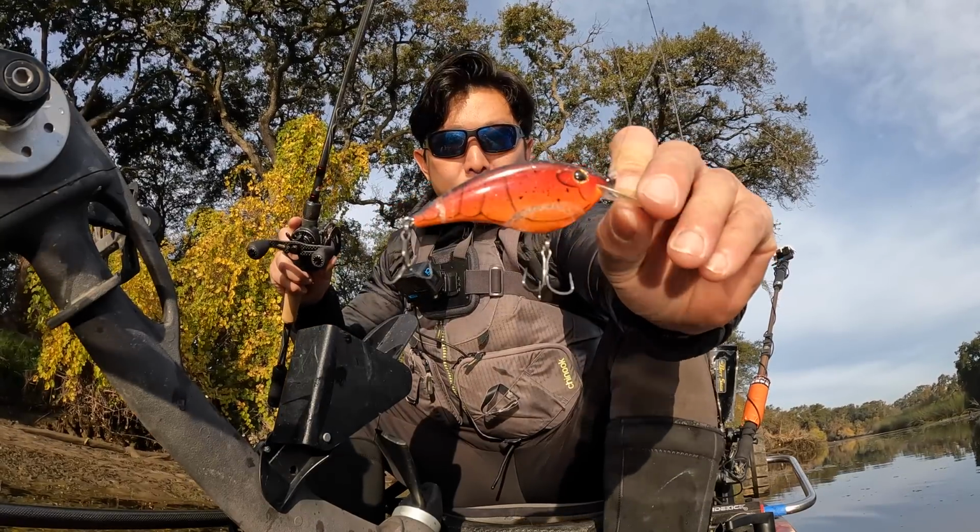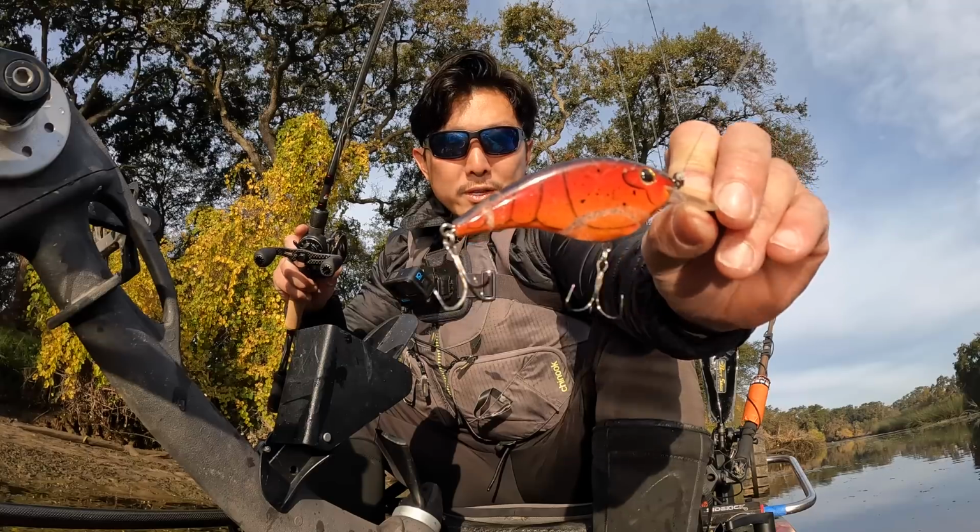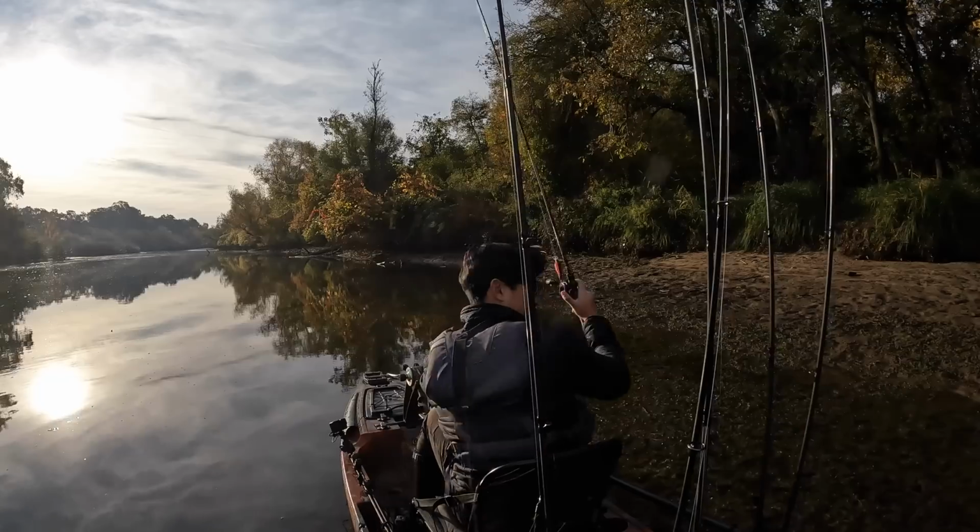Cannot beat a flat-sided crankbait. Any crawfish pattern will do, but if they're willing to chase, this thing can be absolute money.